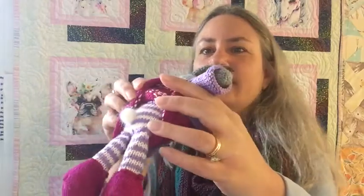And her little sweater comes off. She's got a little dress, which also is removable. And her little stockings match her sweater, and her shoes match her dress. And she's got a fuzzy little tail. Isn't that adorable? Oh my gosh.